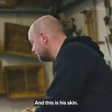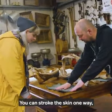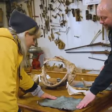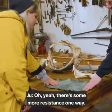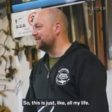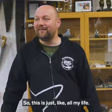And this is his skin. That is very interesting. You can stroke the skin one way, but it's harder to stroke the other. Oh yeah, there's some more resistance one way. It's like sandpaper. Exactly. Yeah. So this is just like all my life.